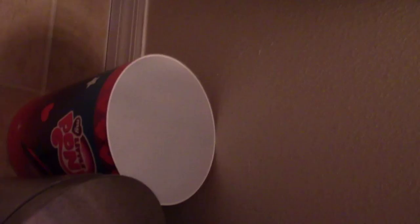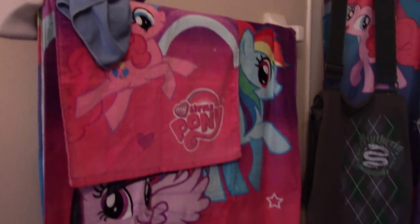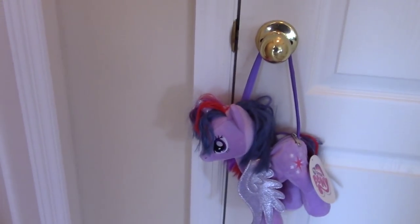And let's see down here. Still have this. I don't really use it though, because I've got like a real trash can, but whatever. We still got the towels hanging up, a couple of them. Yeah, that's a bathroom pretty much. Now, in here, this is a big mess. But you know what? I don't care. You guys can all see my mess, whatever.